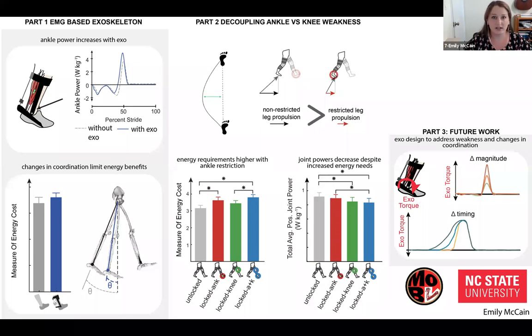It's difficult to know where assistance would be most beneficial because ankle and knee and hip motion are all interrelated. So we went back to a basic science drawing board and we devised an experiment that would let us explicitly decouple ankle weakness and knee weakness, both of which are important in post-stroke gait. We found that we could use ankle bracing, then knee bracing, then ankle and knee bracing simultaneously on healthy controls to restrict range of motion and reproduce post-stroke gait characteristics, including increased circumduction of the foot, as well as decreased propulsion.